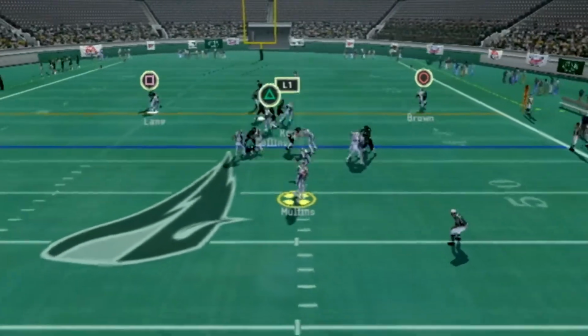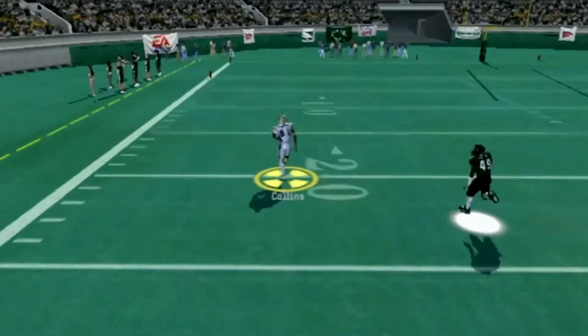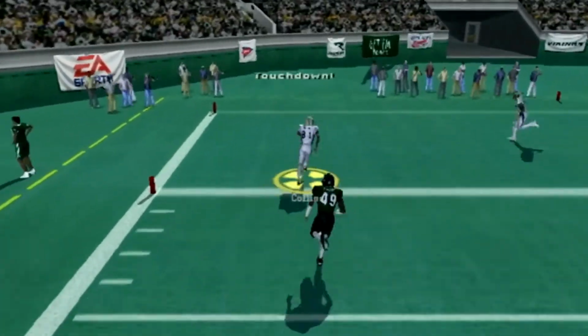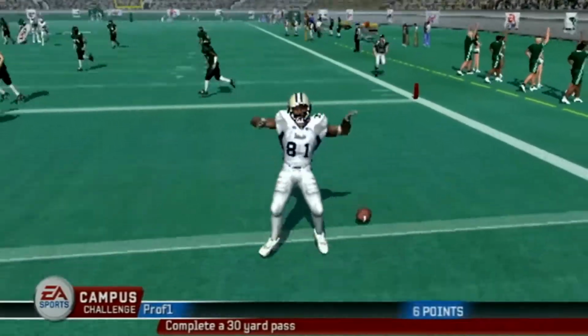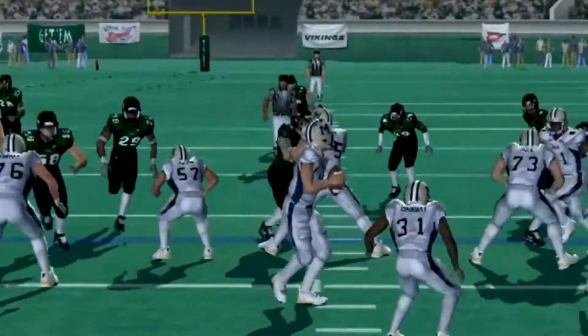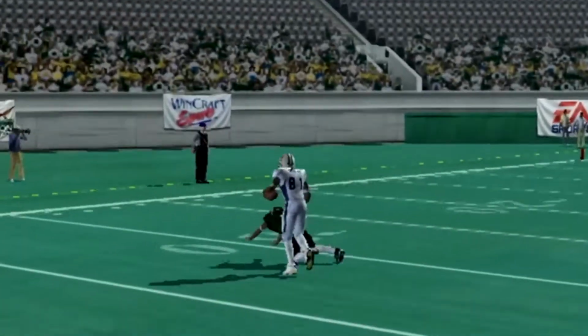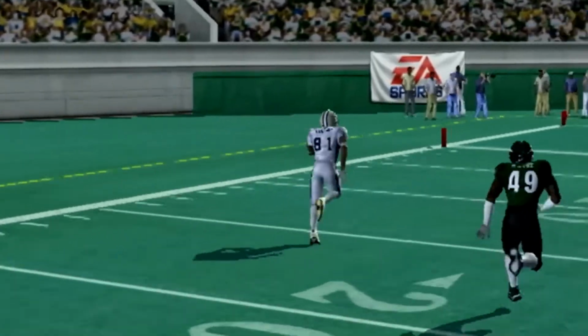Risky call works out. Mullins fires this one to the left side, caught by Collins. The defender fell over, and this is going to be a Bobcat touchdown. Lee Mullins with another great play, 42 yards to the tight end Collins, and that will probably be the nail in the coffin if the nail wasn't already in the coffin.